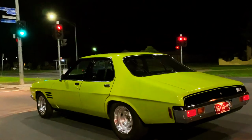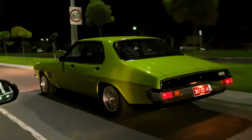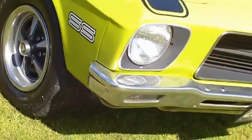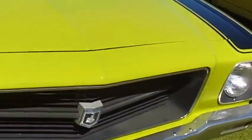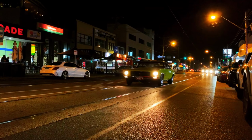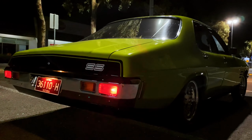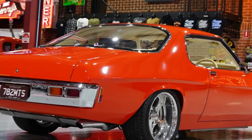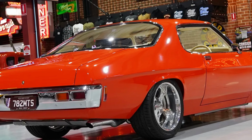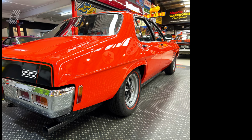No luxury, no distractions, just a steering wheel, a gear shifter, and a V8 begging to be unleashed. The idea was simple: keep the price low, keep the performance high, and make muscle cars accessible to the average Aussie. But here's where things took a turn. Because of its affordability, the HQSS was treated like a throwaway muscle car by many of its owners. The HQSS represents a turning point in Holden's history, a car that could have been the start of an entire budget muscle revolution, but instead, it disappeared into the pages of history.